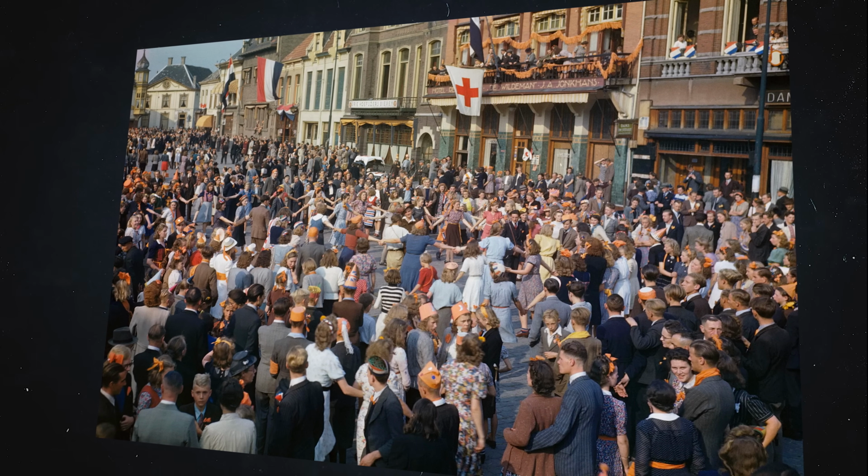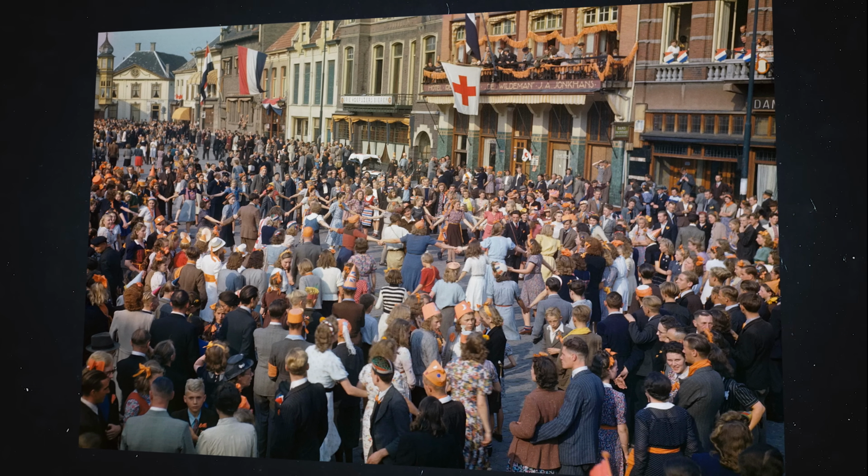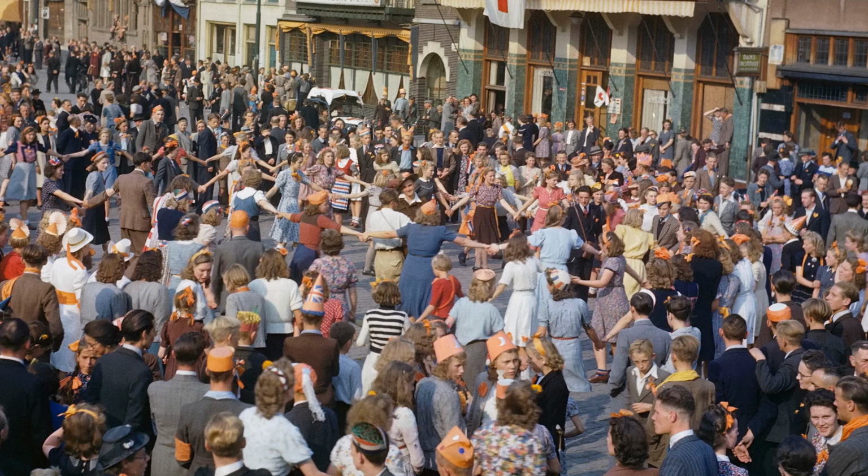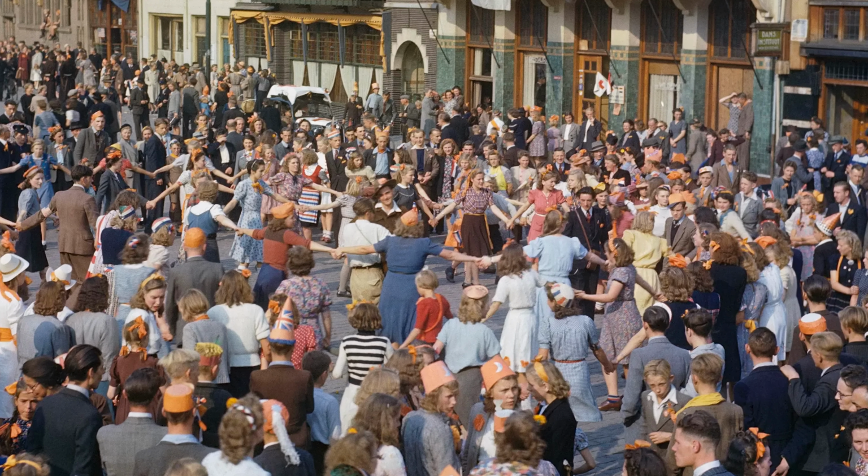Dutch civilians celebrate in the streets of Eindhoven in September 1944. The city welcomed Allied forces in a moment of great joy for the local population.